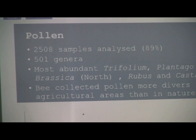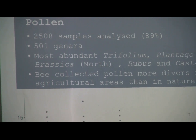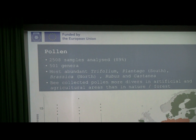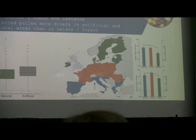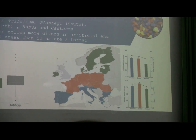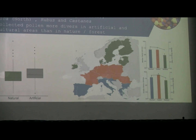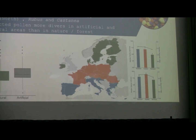And we did find over 500 genera of plants, and the most abundant are Trifolium, Plantago, Brassica, and Rubus and Castanea. And you see it on the right-hand side, you can split up Europe in 3 zones. The northern, the middle, and the south with very typical pollen representatives. We also had here the average on agriculture, natural and artificial landscapes, and you do see that agriculture and artificial have higher pollen diversity than nature.